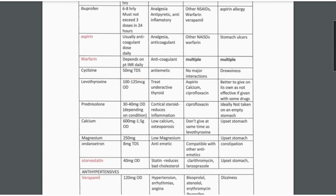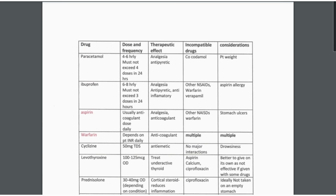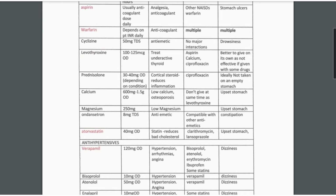Warfarin depends on your patient's INR, because usually every day or every week you check the INR. Depending on what the level is, then you can give your warfarin, because you can find that sometimes in a day the dose changes 3 times. Maybe you take a certain dose in the morning, in the afternoon, and in the night, things like that. Warfarin is incompatible with a lot of medications. It's incompatible with even some drinks, some juice. So you're not supposed to be on certain juice drinks if you're on warfarin.